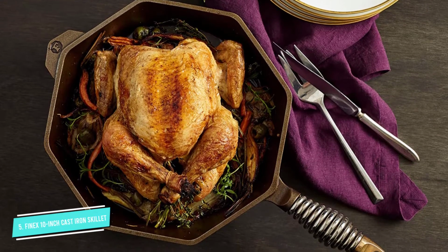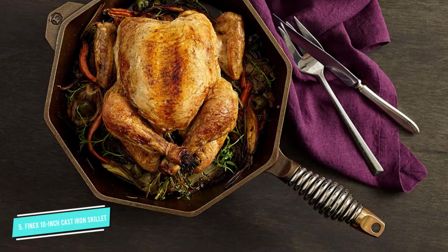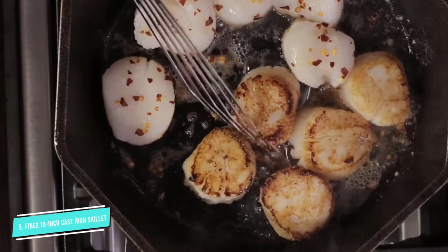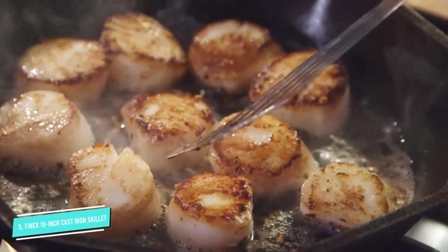Amazon shoppers love their FINEX pans for looks and performance, calling them investment pieces. It's no wonder they've earned a 4.6 star rating. "As advertised, this is a thing of beauty and perfect function," a customer wrote.